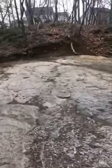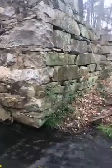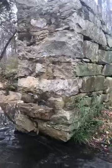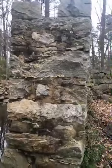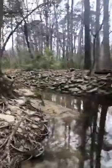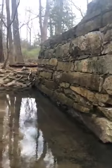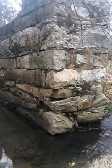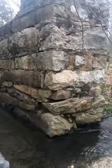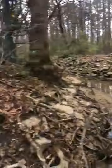So let me show you one reason that we definitely believe that this was a mill. Now, obviously this part here was probably the dam, but we think it might have attached to the mill. One reason that we believe that is because we did find a slough, or at least something that seems to be a slough, and I'm going to show you that. So here's the back of the dam. Very thick. This dam has to be at least, oh, I don't know, 3 or 4 feet thick. Very thick, would have been holding back a lot of water for it to be that thick.